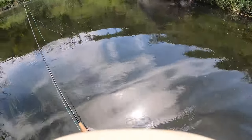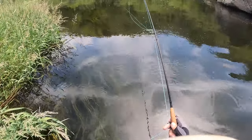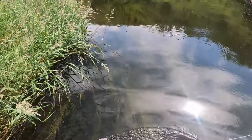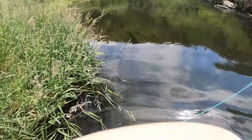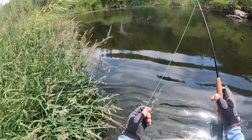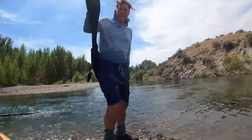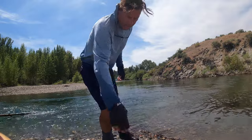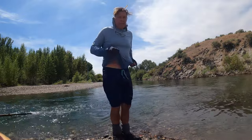I think that big rock, I think there's a deep hole right here. Yep, there's no reason why there shouldn't be. Yeah, there's little fish in here. There's all different size fish in here. There should be some piggy pigs in here for sure. No fish. Well, I mean, I caught some little ones. That's not true. I caught a few little ones, but it got hot.